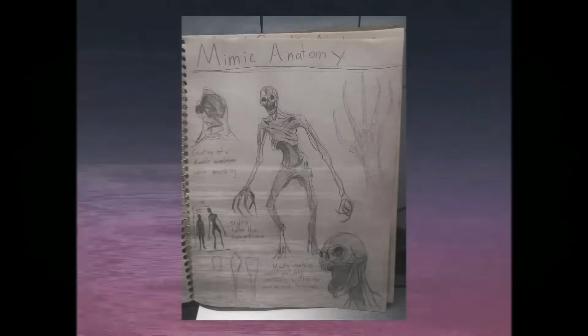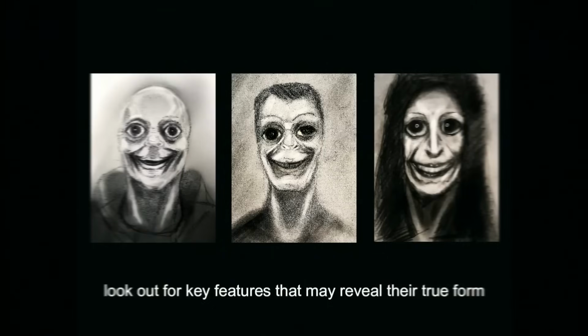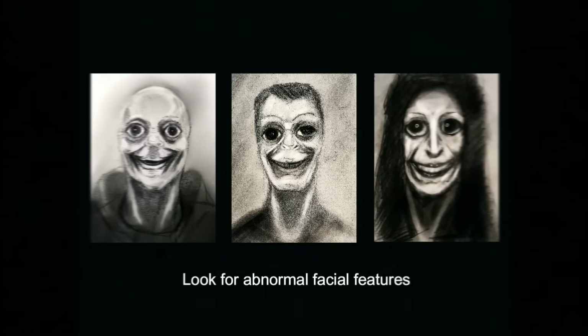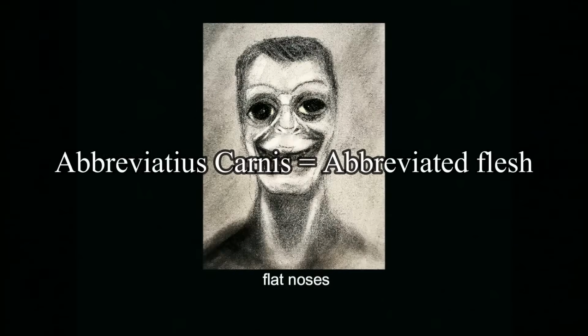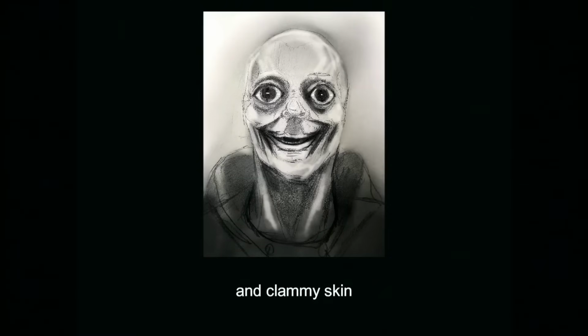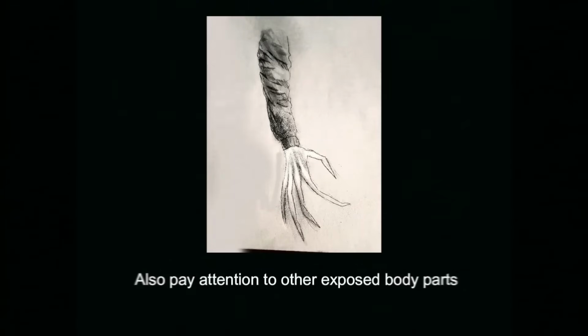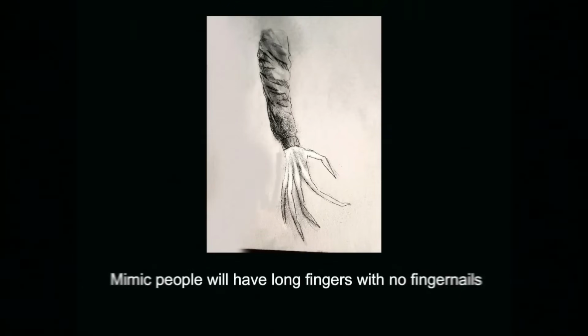Trucidatum carnis, referring to the mimic, can be translated to the slaughter of the flesh. So when we use this common thread of Latin names referring to the different species, abbreviatus carnis can be translated to abbreviated flesh. Now, why this stage of the mimic's life cycle could be called this, I am not too sure. It could represent how they look more human, but not exactly, but it's still difficult to say at this time. If you guys have any ideas, feel free to plug them into the comments below.